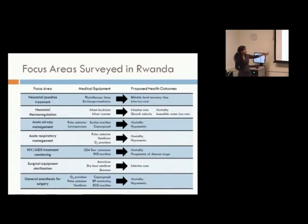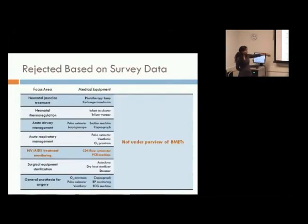So I just wanted to bring this up again to show you the 7 areas that we did actually consider. Based on my actual surveys, I eliminated several of these from further consideration. The first was because, at least in the case of HIV/AIDS monitoring, that is done under a separate administrative path within Rwanda, so it doesn't fall under the purview of the BMETs.